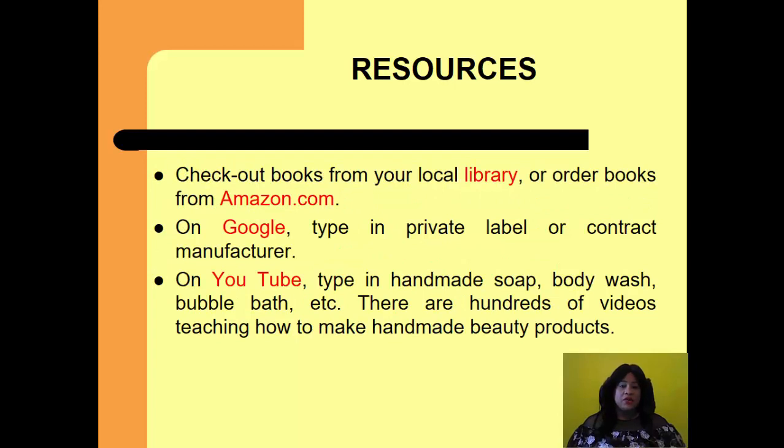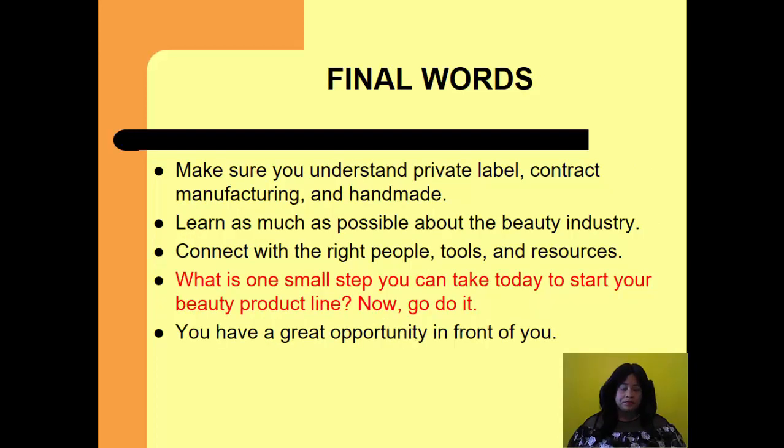Some other resources that you can use is to check out books from your local library, or you can order books from Amazon.com. On Google, type in private label or contract manufacturer. On YouTube, if you're looking for handmade products, type in handmade soap, handmade body wash, handmade bubble bath, etc. There are hundreds of videos teaching how to make handmade beauty products.